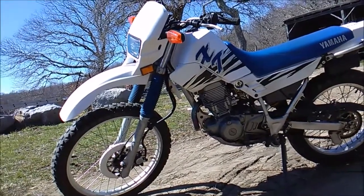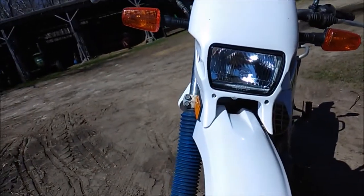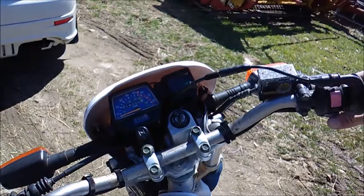I'm not a big fan of the graphics in the white. The rims are definitely gonna change color. It looks like a new headlight on there just because it's not faded at all.